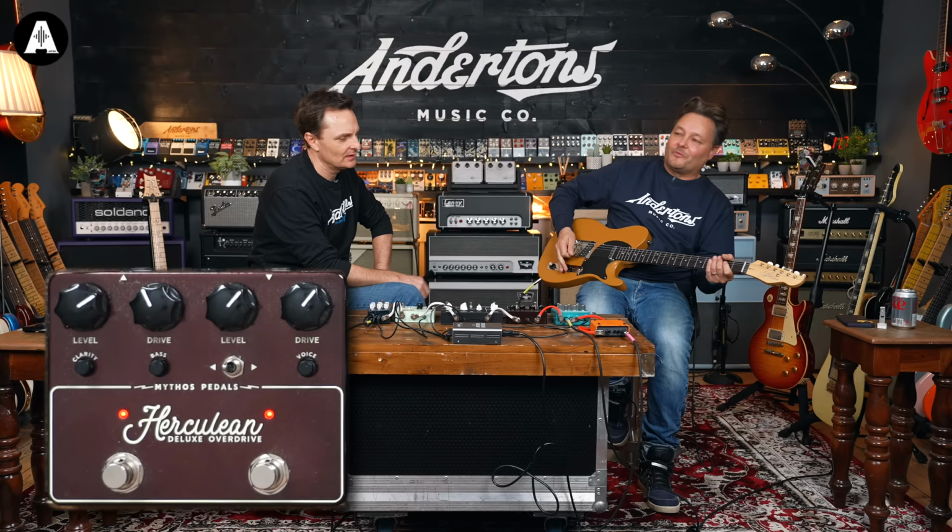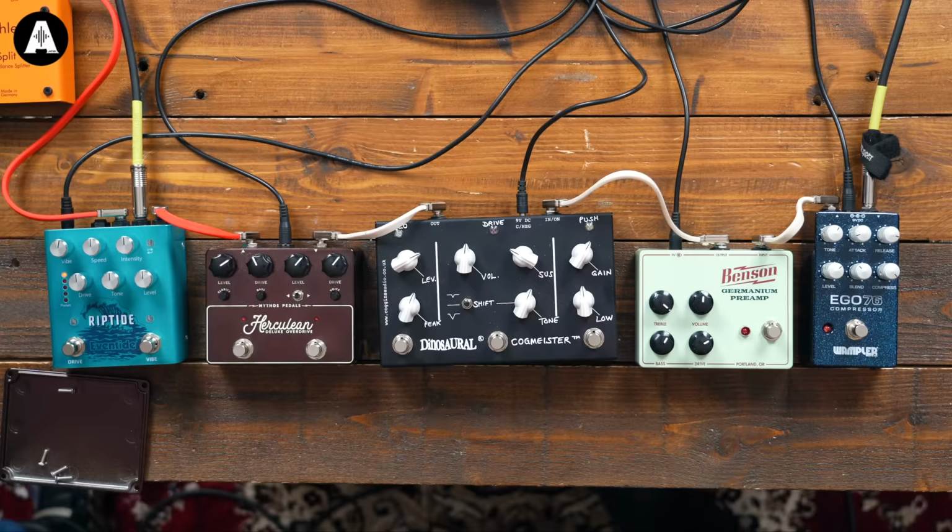In a long time. Holy moly, that's loud, isn't it? Right. That's an excellent pedal. So that's the Herculean. $299. Everything is $299 these days, aren't they? Absolutely. It's just the new $149.